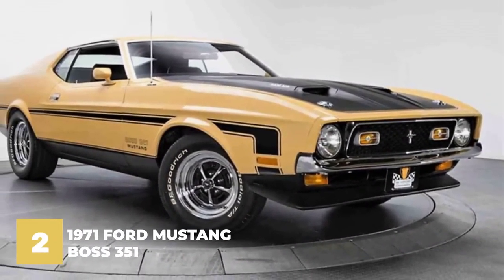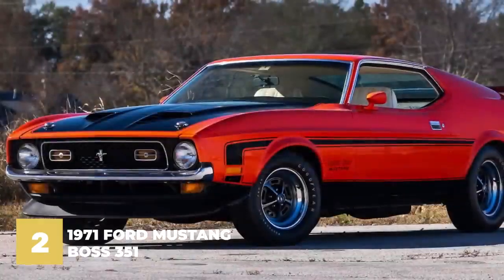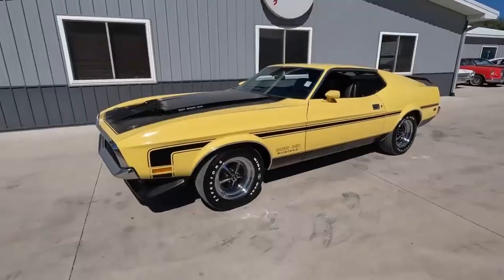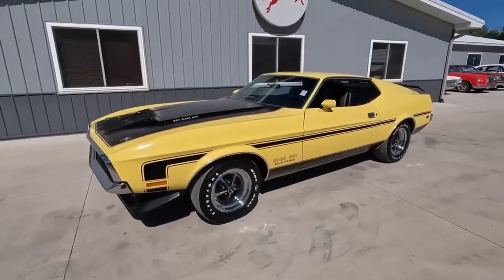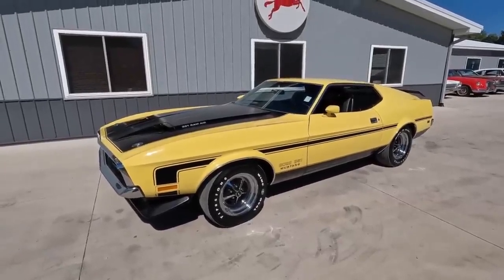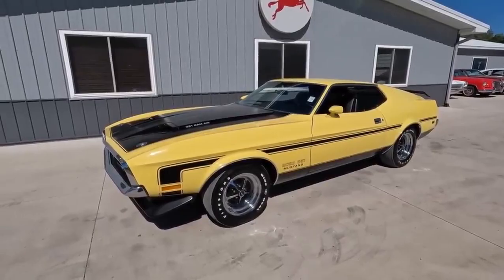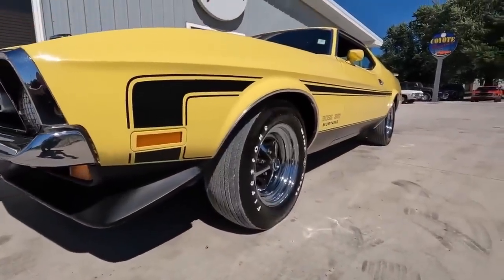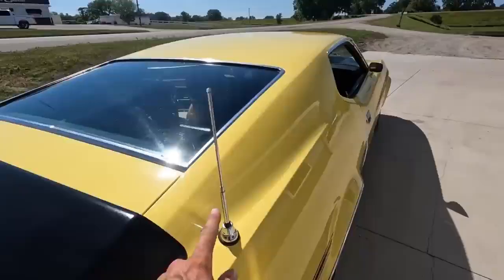Number 2. 1971 Ford Mustang Boss 351. The 1971 Boss 351 was one of the most iconic muscle cars of its time. It was designed to be a high-performance version of the Mustang, and it definitely lived up to its name. Here are some facts in history about this amazing car.